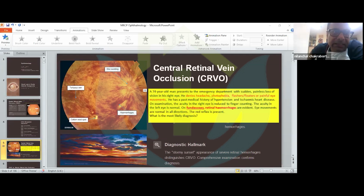So both central retinal artery and venous occlusion are emergency situations. If the patient is coming to your clinic, they have to be referred to an ophthalmologist and should be differentiated by the fundoscopic finding.